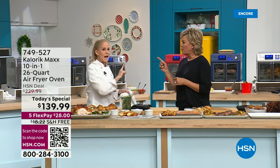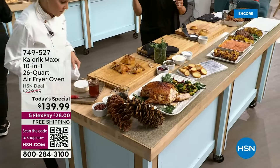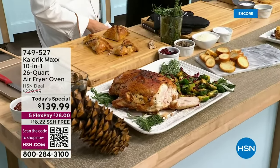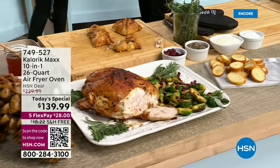In my Max, literally. This is a professional chef who has never even turned on her professional oven in her house. Not in a long time. In a long time, because you use this. Yeah, I do. For everything. I get it. Yeah, I'm so excited it's back. I seriously cannot wait to get mine.